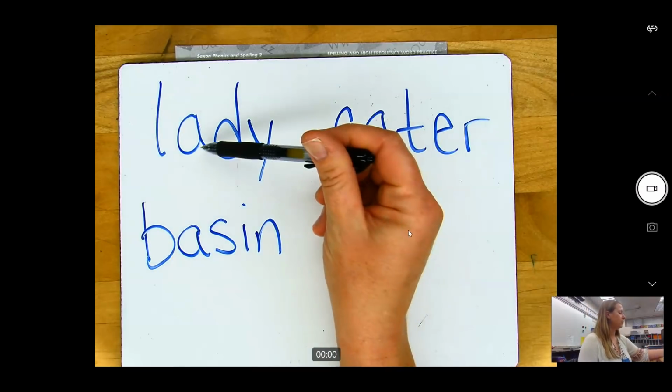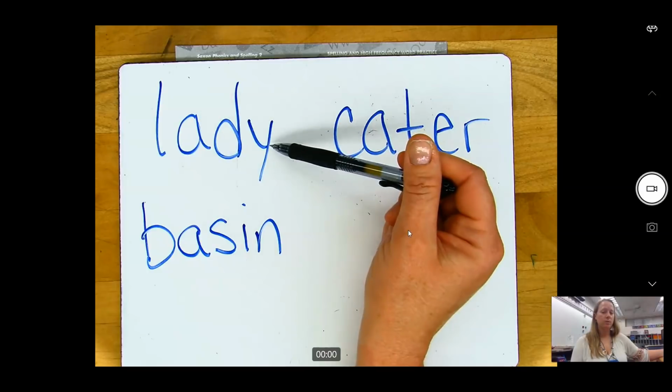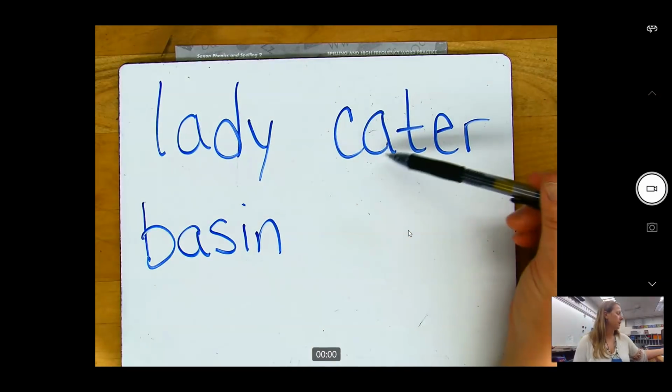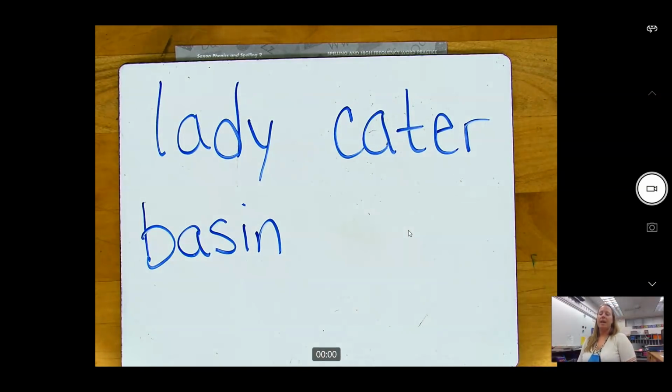Okay, so I got ahead of myself. Lady, E, the Y is sounding like an E, so that means it's going to be a vowel. So 1, 2. I have 2 vowels in each of those words. And we already counted the syllables, so I have 2 syllables in each word. So when we have more than 1 vowel in a word, we find the vowel pattern and divide the vowels into syllables, right? So the first thing we should do is divide the word into syllables.